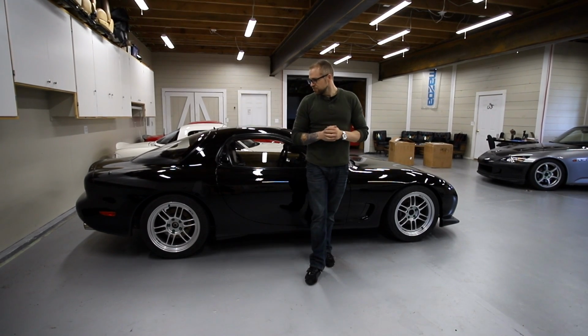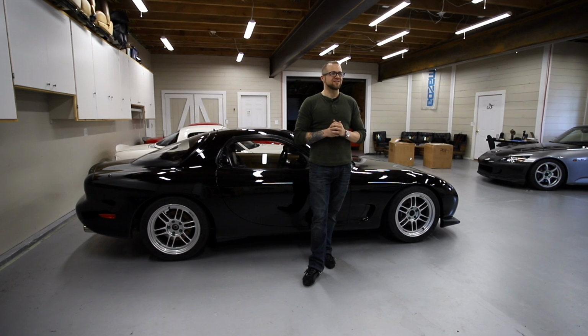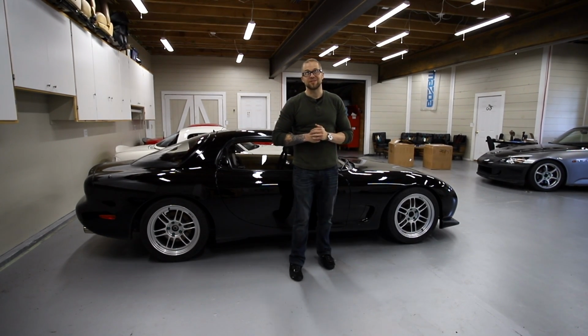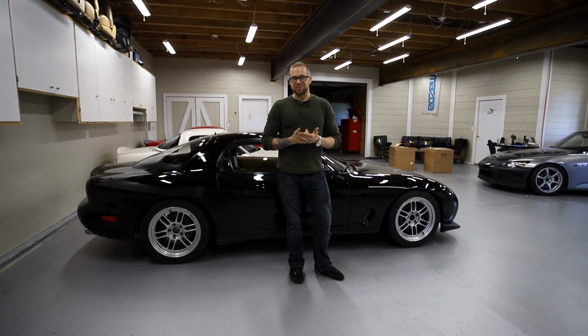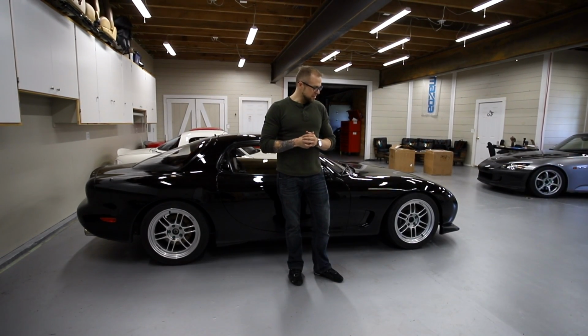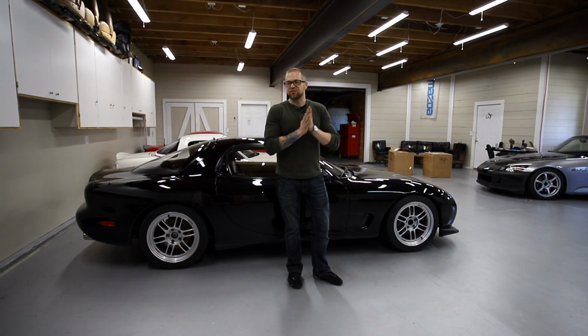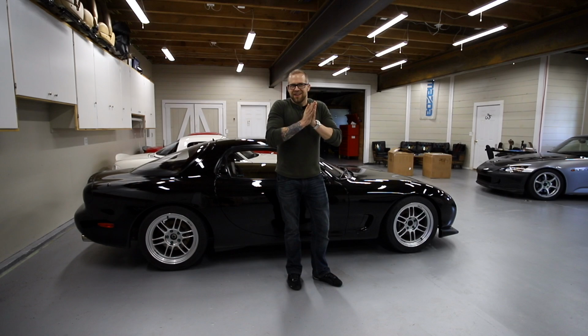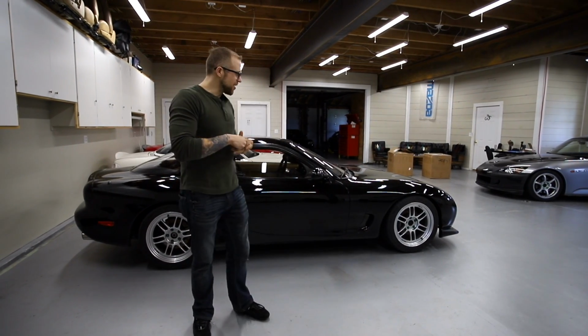They're on a set of 255/40/17 Kumho XS. These are the 180 treadwear versions, so about 2010. They're almost 9 years old now and have seen a few heat cycles, but they're still way too grippy. So, to the wheels that I bought for it, we are gonna go.